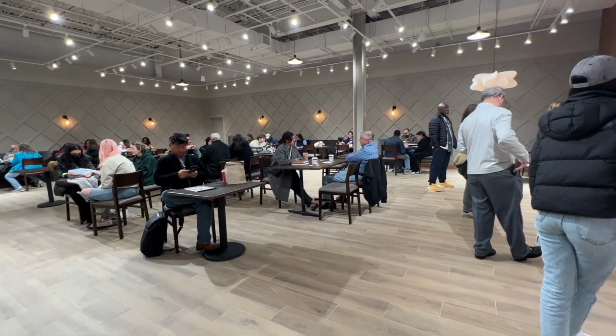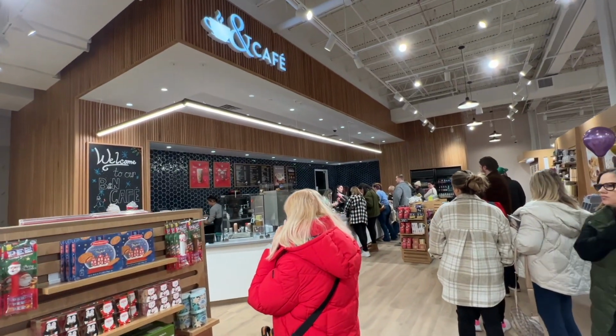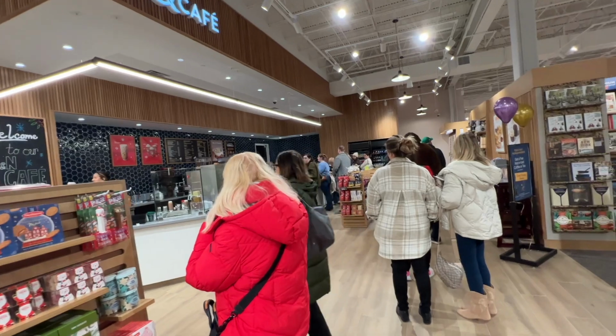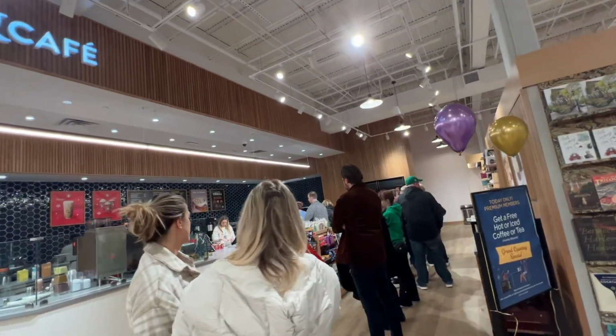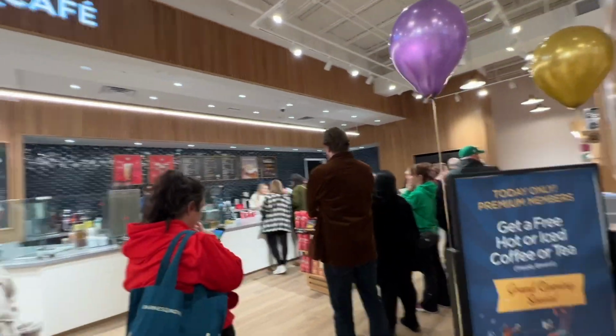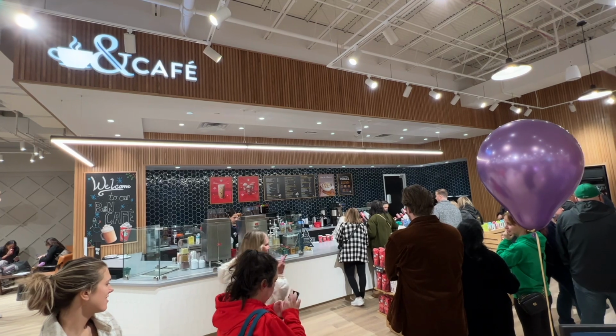So this is the new cafe. This is the new seating area, a nice big seating area. And then this is the cafe. I actually feel like they could put more chairs and tables in the big seating area because everything is kind of spread out. But maybe in the future, that's something that they'll do.